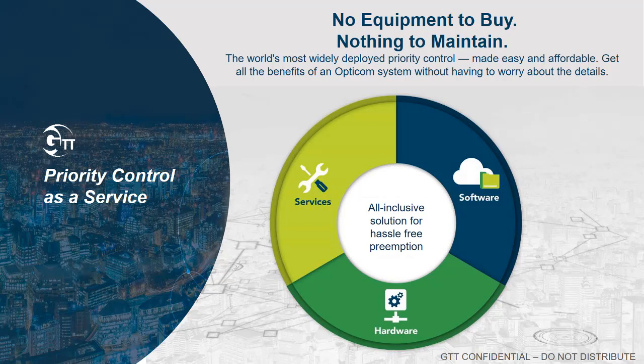Instead, for a monthly fee per vehicle per intersection, GTT will actually take over all of the hardware, software, and management services of the solution. That's everything from working with your city to understand what you have for infrastructure, determining the appropriate solution with the key stakeholders, installing the solution, and then proving the solution, optimizing it, and doing post-reporting to ensure that you're getting the most out of that solution. If the solution breaks, we'll come out and fix it. And we're monitoring the solution so that we know if it breaks to go and take care of it. So the idea is that whether the priority control system is working or not, essentially, you just show up and get the green light.